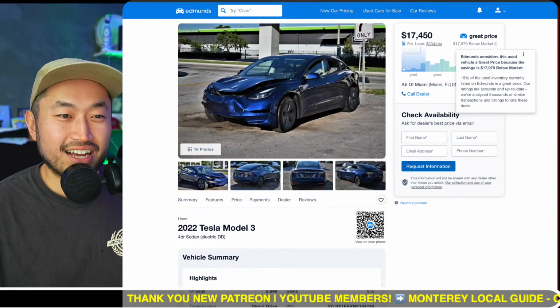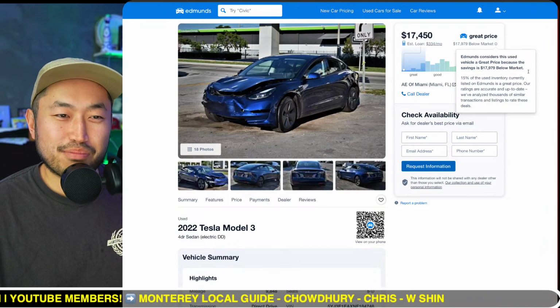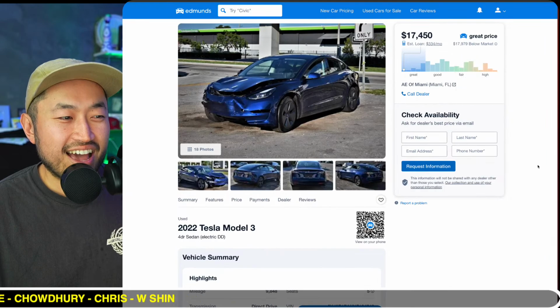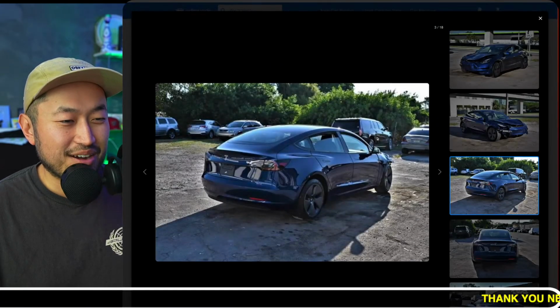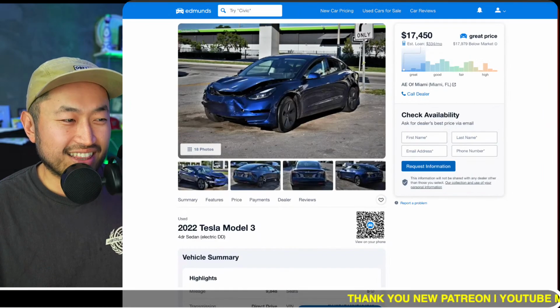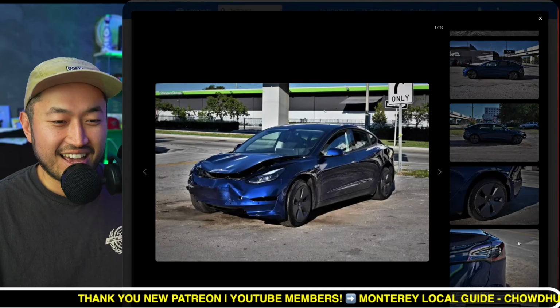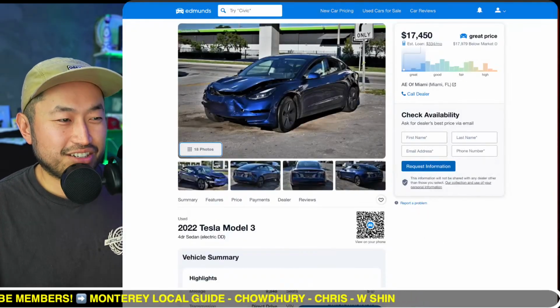If you're interested in buying this one, let's see if it still is actually available. It's actually on the lower end of all different prices. Edmunds considers this a used vehicle at a great price because it's savings of $18,000 below market. Is this even allowed to sell a vehicle like this on Edmunds? I would imagine Edmunds would flag this 100%, right? Because it's got a massive front end, probably has damage all over the place. Like you literally should not be able to sell it.